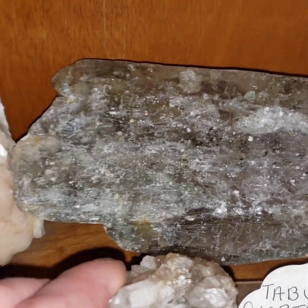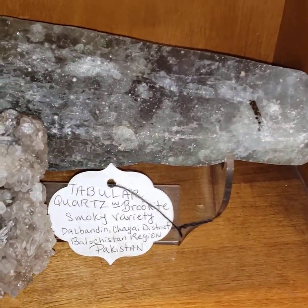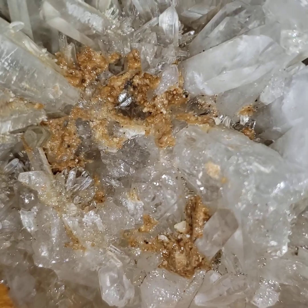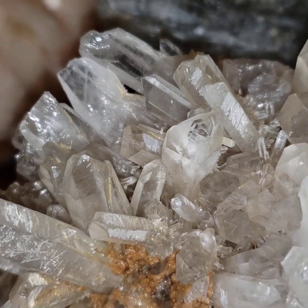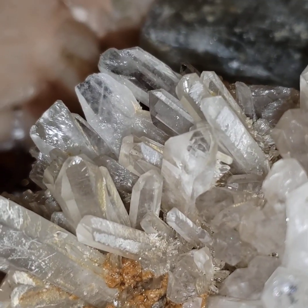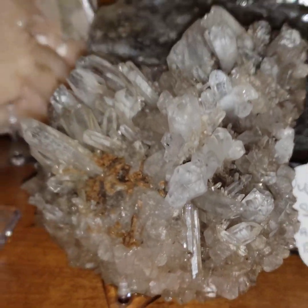You can see Brookite in that quartz. Look at that. And that's a big giant blade of quartz. Move that out of the way. This is a beautiful quartz formation with, I think, Epidote on it. And you can see the crystals. Look at that. They go in all different directions. Some even piggyback on the back of each other.